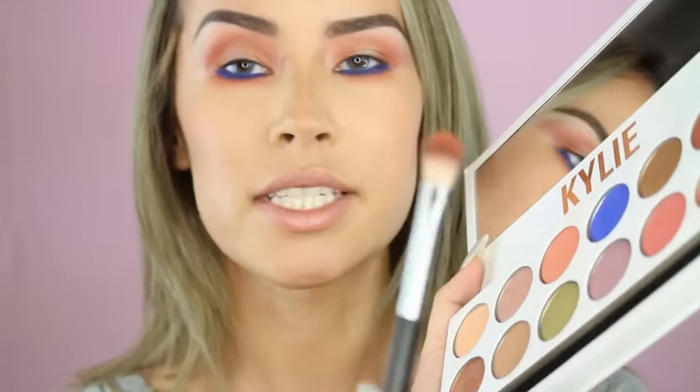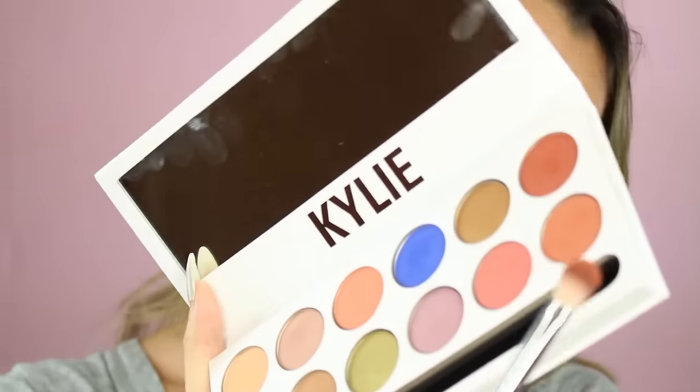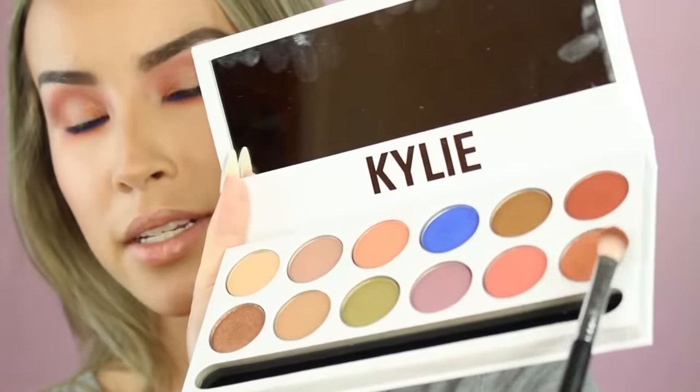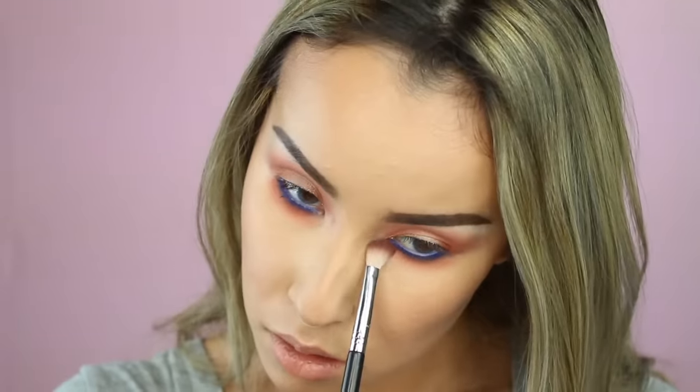I'm just gonna blend it in with the Sigma brush and the color, I don't know if it's Cinnamon or Duchess. I don't know which way you read this palette, but this color right here. So I'm pretty much done with this palette. I may or may not use it again. We'll see. The colors aren't that great, so not impressed with it at all.